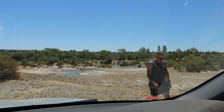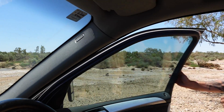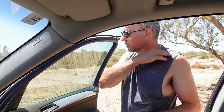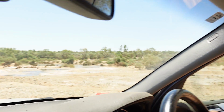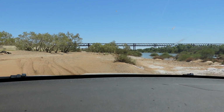Let's see what the result is. Alright, so it looks like we can get around the side instead of going through that little steep bit. There's no way of getting through there in a caravan, but I can go around the side and see how that goes. Okay. It's quite sandy.